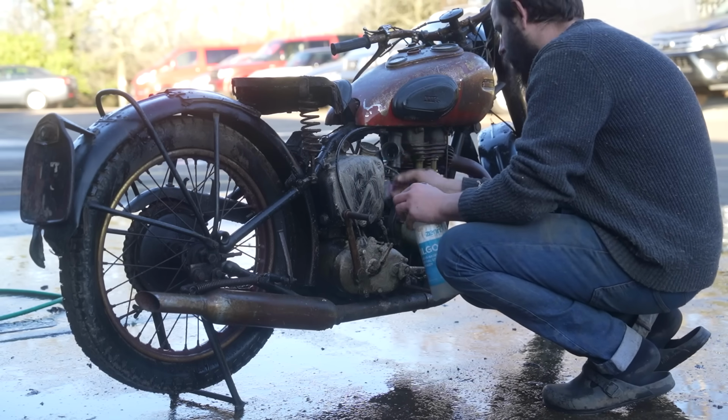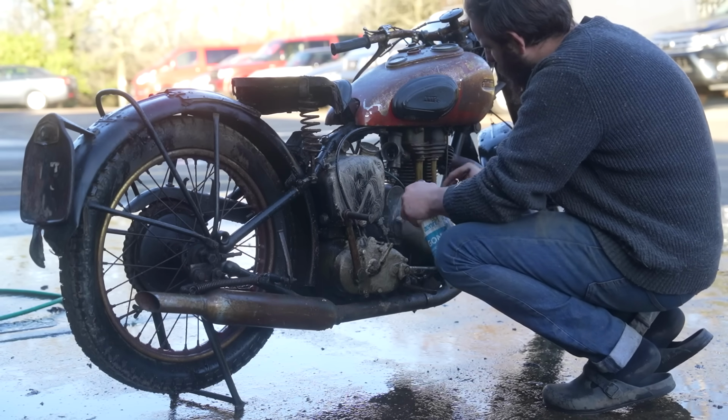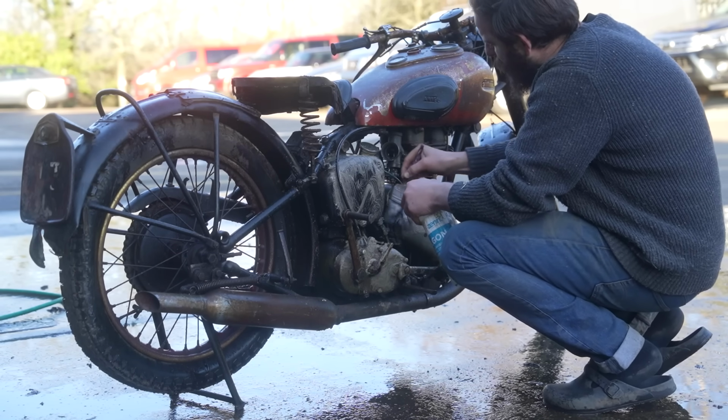I've not even looked to see if this engine is seized up. I'm assuming it probably is. I'm just going to let that degreaser sit there, give it a little bit more of a scrub and rinse that off. And then maybe we'll have a look and see if the engine turns over.